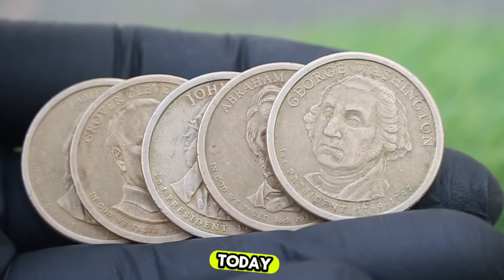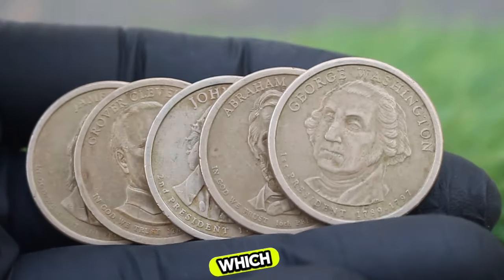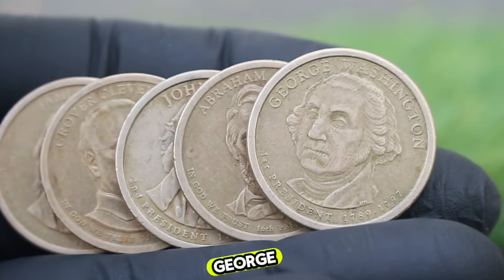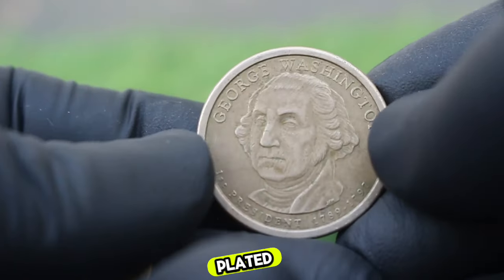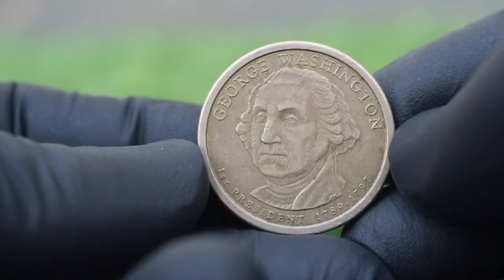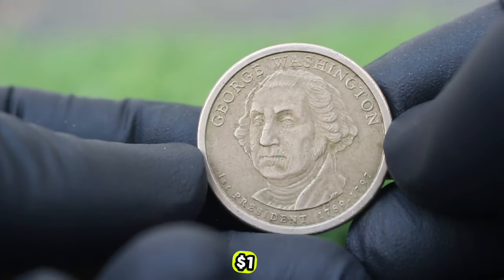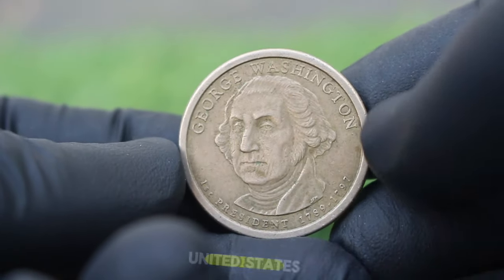Welcome back. Today we have these incredibly rare and valuable coins to talk about, all of which are highly sought after in the auction market today. We'll start by discussing the George Washington gold-plated $1 coin and then move on to the next gold-plated $1 coins that have seen dramatic increases in their auction value in recent years. Let's get started.